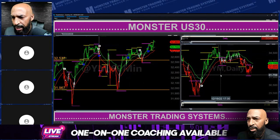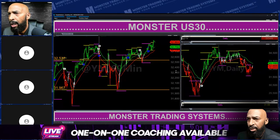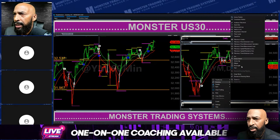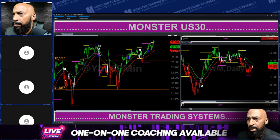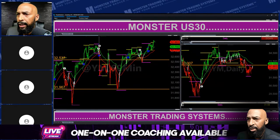This is on the daily time frame, and we trade it on the 60-minute time frame. So we'll put this back here. We need to get above this resistance here, but it's good price action. It's holding well. That's the US 30.